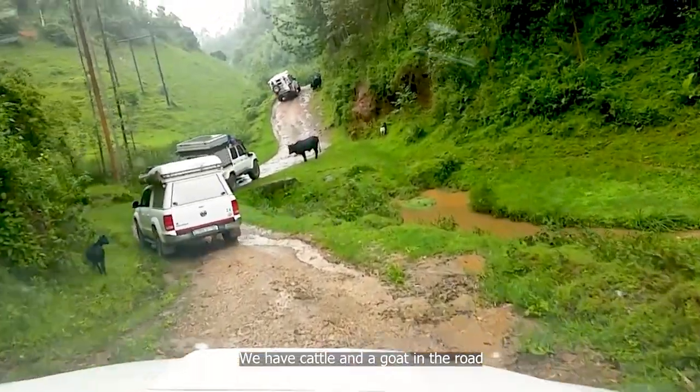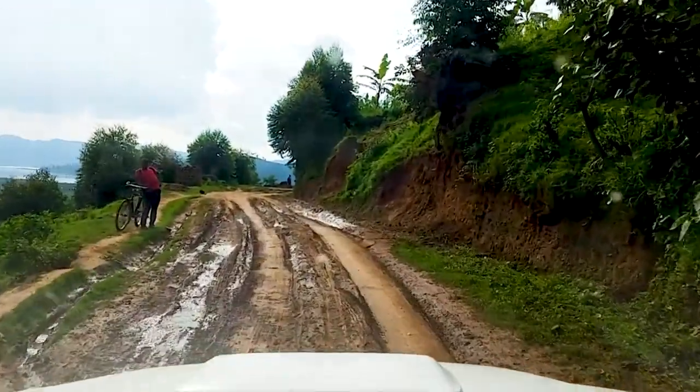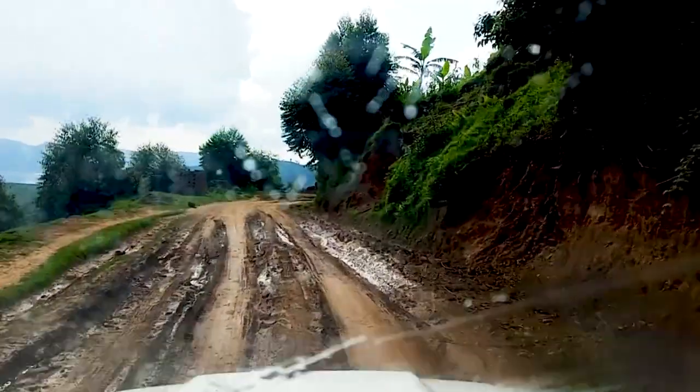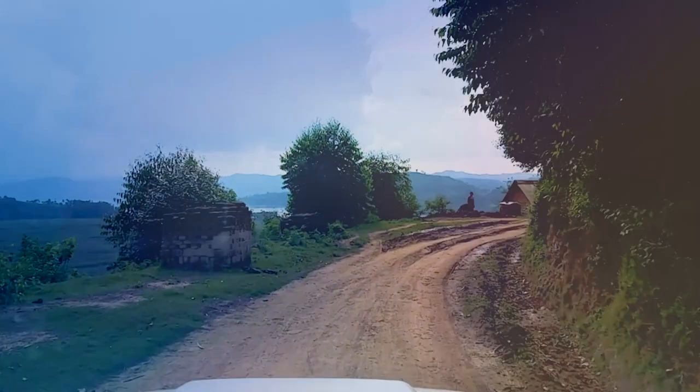To the right. Inside is really a pretty lake. Some islands in the middle. Very nice. Take the pictures.